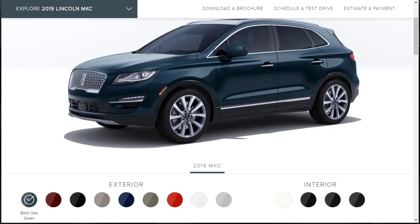Okay, so let's jump into this build and price review of our 2019 Lincoln MKC Reserve. The first thing I want to do is jump here into the gallery and look at our exterior colors, and then check out our interior colors for our 2019 Lincoln MKC. We can see that this first exterior color is known as Baltic Sea Green.